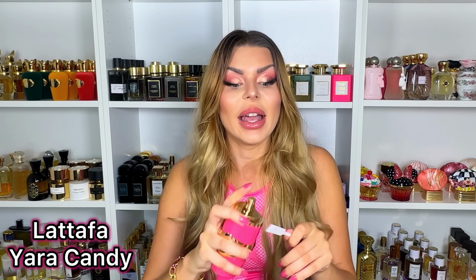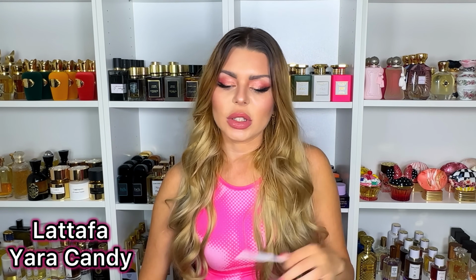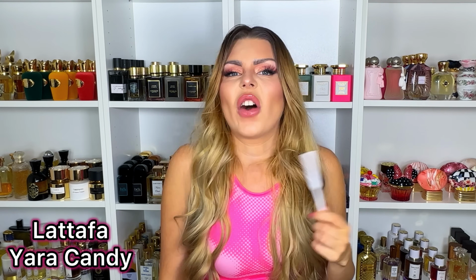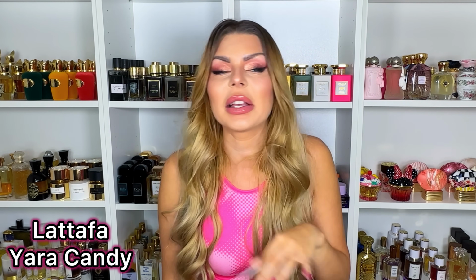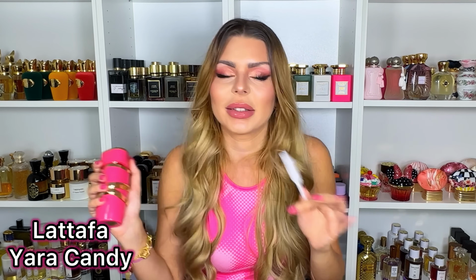It's very fun. In the dry down, which comes quite fast, I'm definitely getting that gardenia. It's getting way more floral. It's not as fun anymore. It's a nice, sweet, fruity floral in the dry down. The opening is super fun. It's young, a bit juvenile, but I like that.